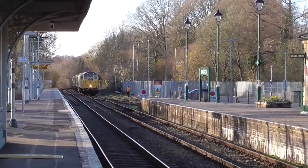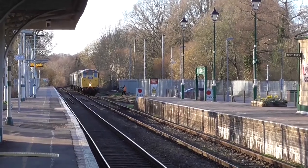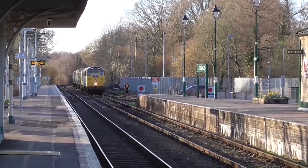Now joining me and Simon back at Eridge again, yes, still waiting for our train, we see the Class 31 heading into the station.